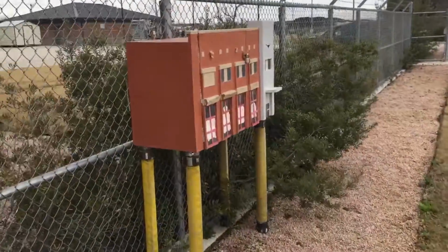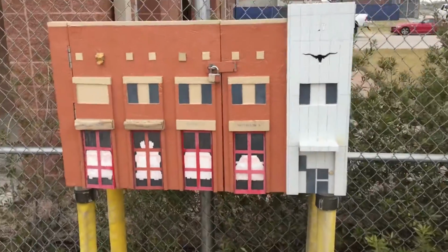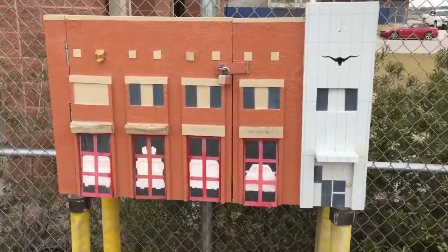Alright guys, so stop number 4 brings us to fire station number 17, Little Big House. This cache has 67 favorite points and is a miniature replica of the big firehouse. So when you come up to the cache, this is a great geocache. I mean, it's number 4 on the list. And check this thing out. But you've got a lock.